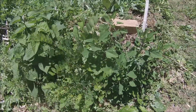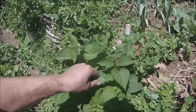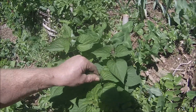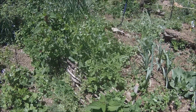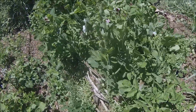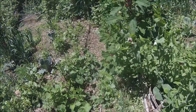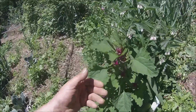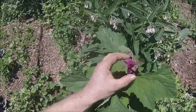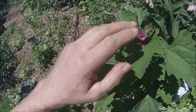That's a nitrogen fixer. Lamb's quarter. We eat that in our salads. This is anise hyssop. It's a volunteer now, all over the property. I wish you could smell that. It's a red clover. Chickweed, another real great salad green and chicken food. A magenta lamb's quarter. That gets on your fingers if you touch it.